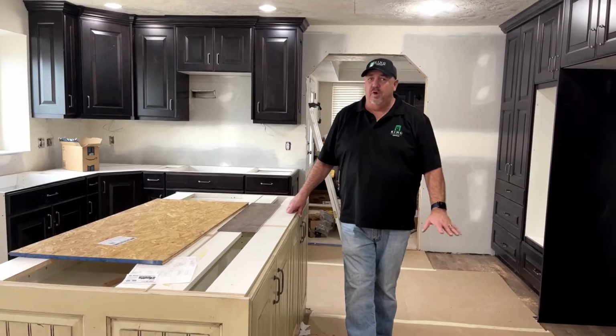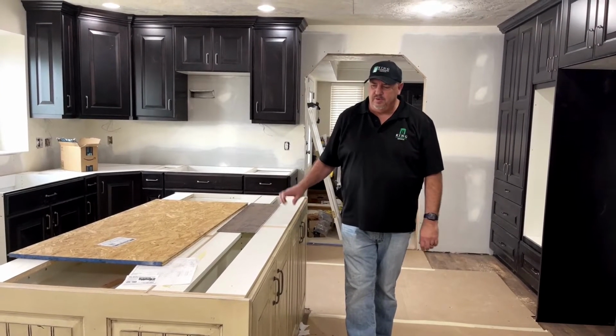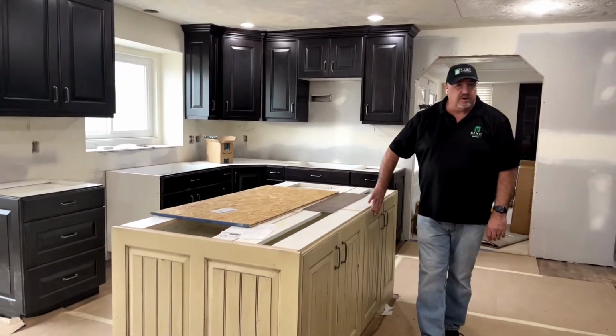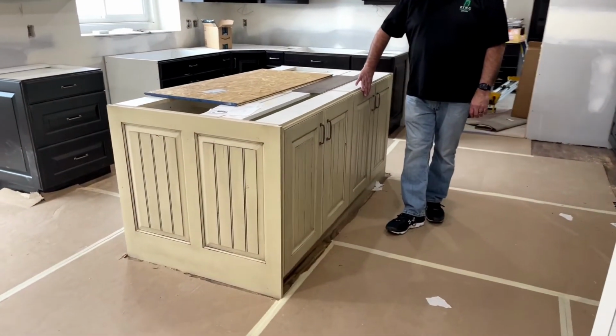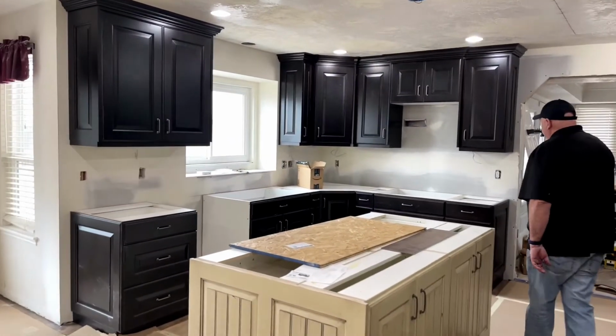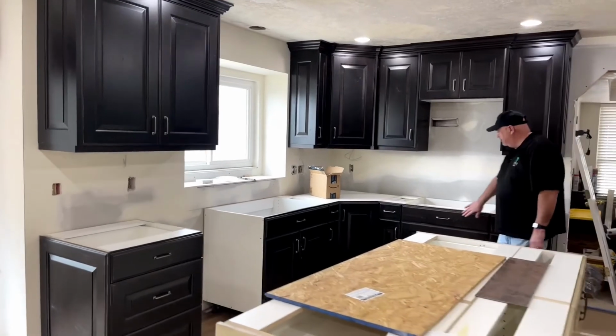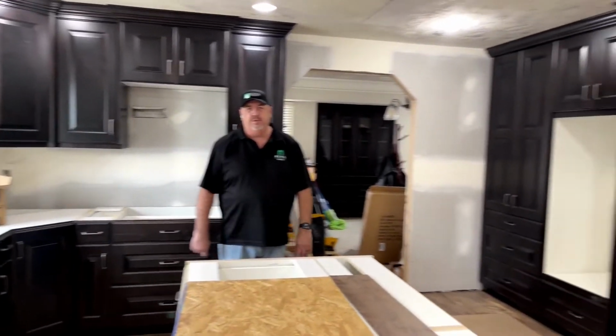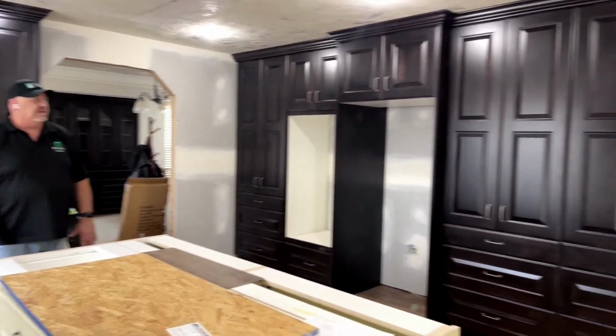We're getting close. So we're moving right along here at the kennel house. We've got all the doors on for the island, so you can see the island's a different color than the rest of the cabinets. And then you can see we've got all the hardware on the cabinets as well. It's looking really good. So we're finished. The kitchen's ready for countertops and for paint and all that stuff. So we're really getting close.